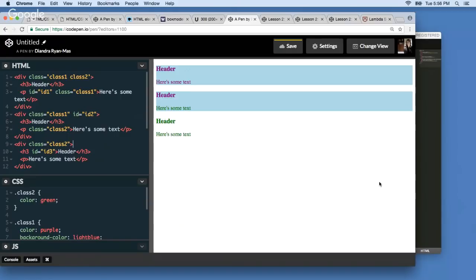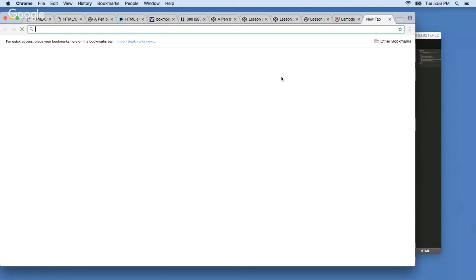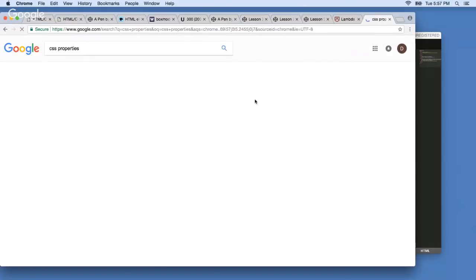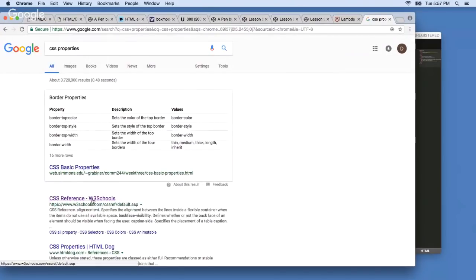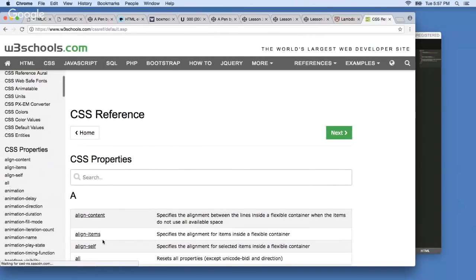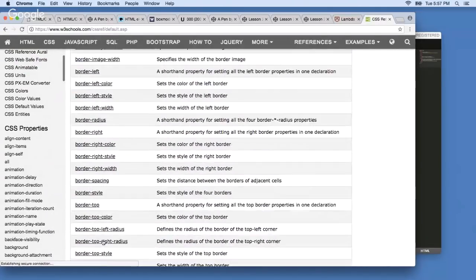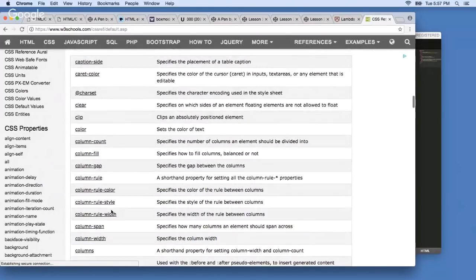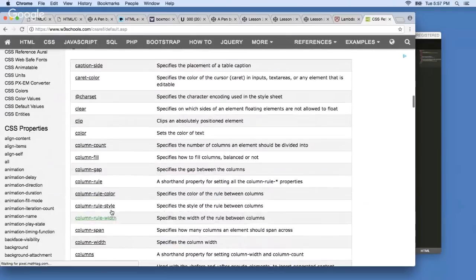As mentioned, you're not expected to have every single HTML element memorized. You're definitely not expected to have all of these properties in CSS memorized. In fact, I will go ahead and do CSS properties. And you can see that if we go here, there are tons of these things. Once again, there are many of these that you will not use very often, if not ever, but there are tons of these out there.